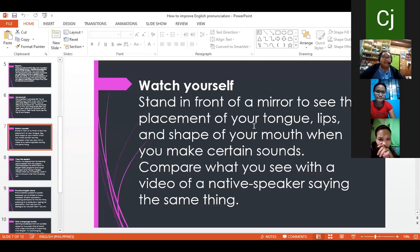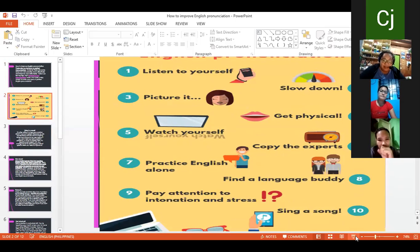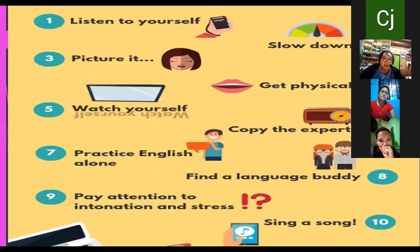So that was the 10 tips for perfect English pronunciation. Hopefully, you've learned something and it would help you to what? Improve your English language pronunciation skills or your speaking skills.